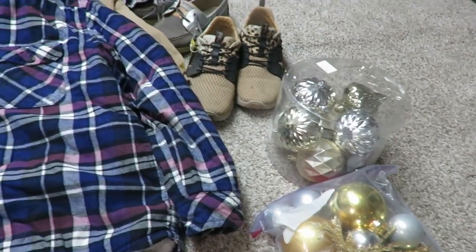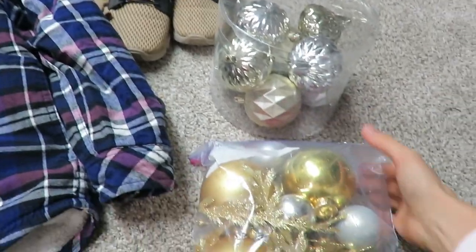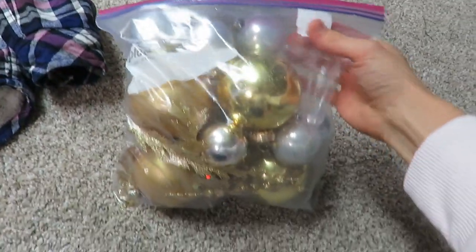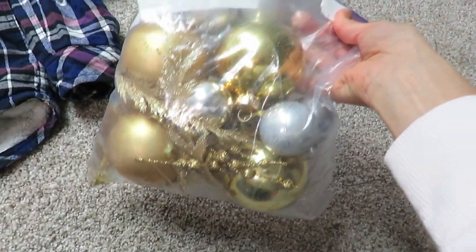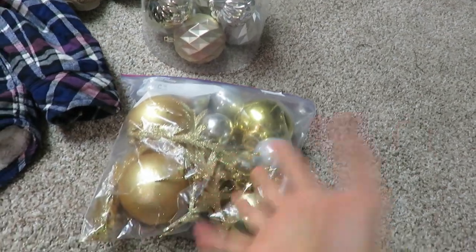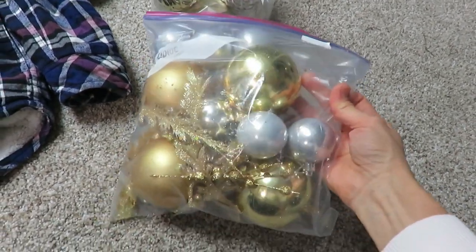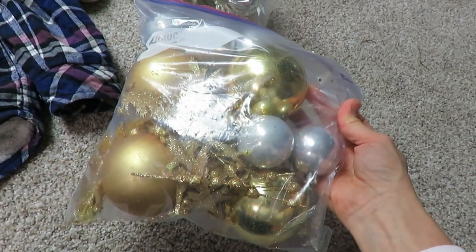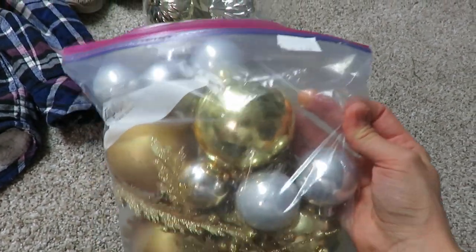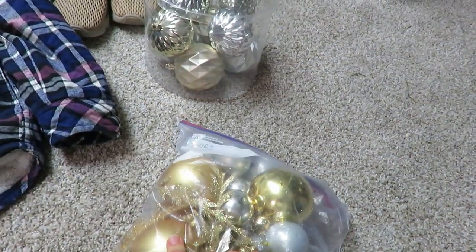I'm going to share my haul here just by showing you what I have. The first thing I found were these Christmas balls. I wanted to add a little bit more to my tree. It was $1.50 for this bag, which some of them are breakable, so that's probably why, but I went to the Dollar Tree and you can get like 12 Christmas ornaments for a dollar, but that's okay. This is a variety and I wanted some of the bigger gold ones.